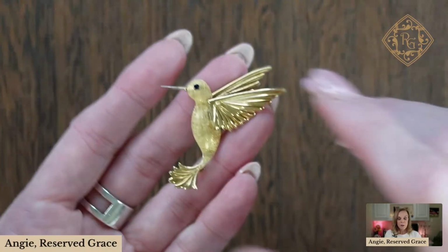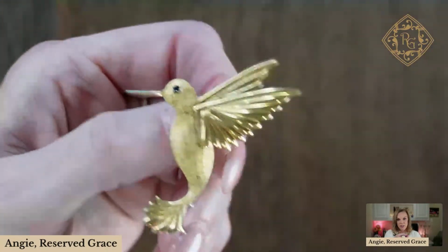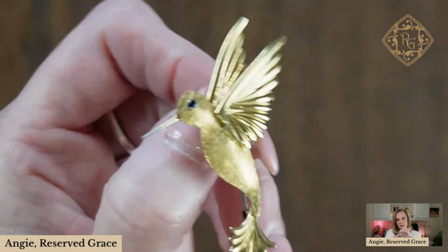I'm going to go pretty quick because if we want to do this today, I have something fun. But if you have any questions, or if you need me to zoom in or look any closer at items, let me know. Look at that sweet little face.